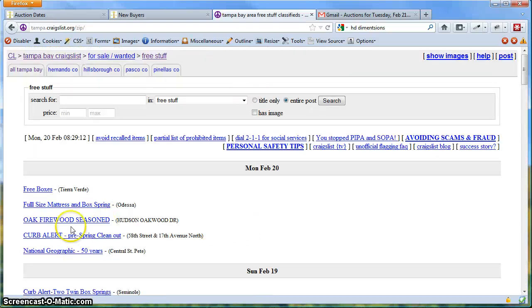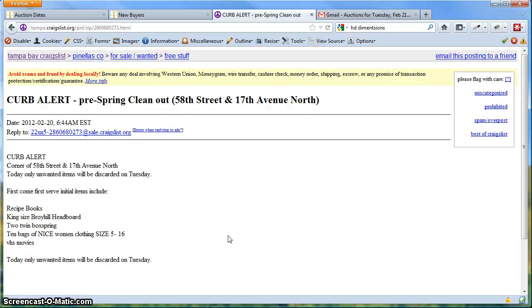But on these curb alerts, a lot of times you'll get people just cleaning out stuff or not wanting stuff anymore. And you don't have to get everything unless they tell you, please pick up everything. But say if there's recipe books here, a Broyhill headboard, 10 bags of women's clothing, and that might not be too hard to sell too. Sell the shirts, sell the pants, and things like that for $1 or $2 or whatever. Even have a yard sale off of somebody else's free stuff. You know, they said come and get them because they're going to be discarded by tomorrow.